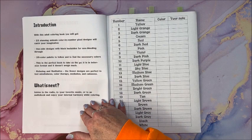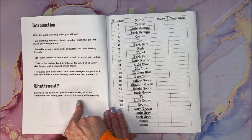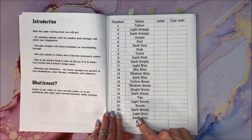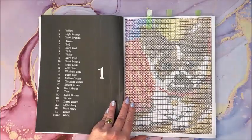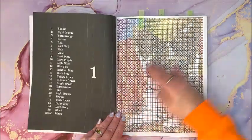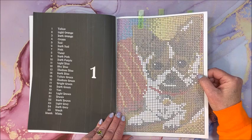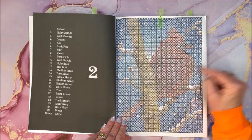We have an introduction. What is next? Listen to the radio to your favorite music or to an audiobook and enjoy your internal harmony while coloring. All right, so here you can match up your color palette. And I did the first picture. This is the picture from the front. I thought he turned out so cute. I did use my ZSCM fine liners on these 3 pictures that I colored in here. That was one fat birdie, isn't it?